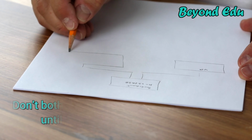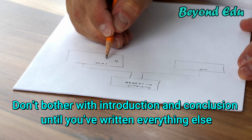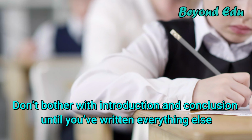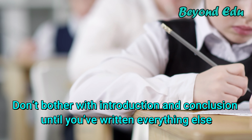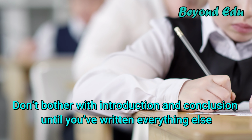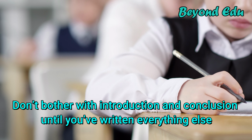Don't bother with introduction and conclusion until you've written everything else. The introduction comes first for the reader but not for you. It should be written from the perspective of someone who already knows everything there is to know about the subject matter, researched the essay question thoroughly, and made all the necessary conclusions.